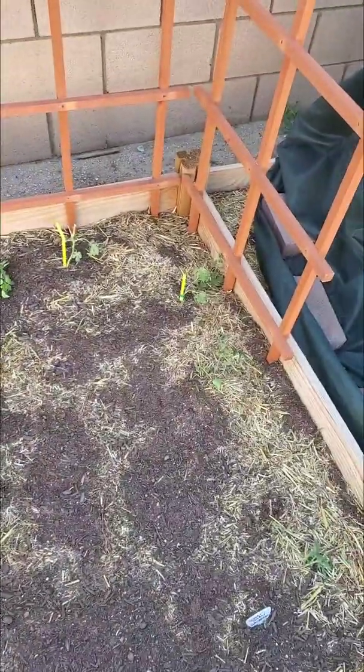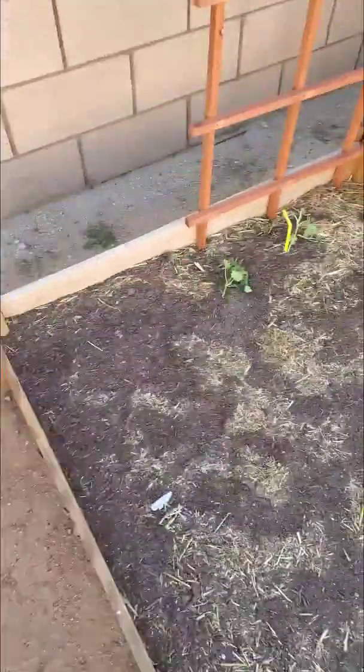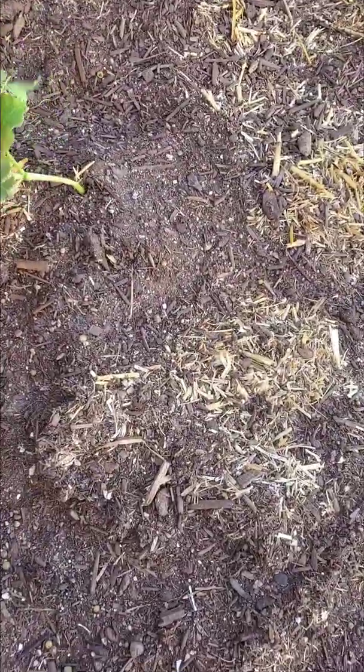Hey everybody, so as you can see, it's still windy, just like I told you. Most of the straw mulch is gone off of this bed here, and look what happened. My watermelon broke.